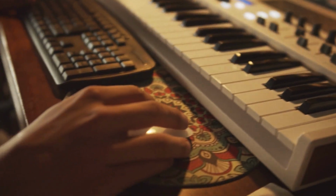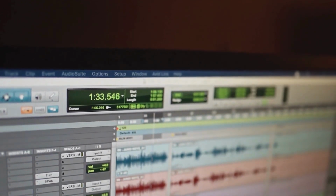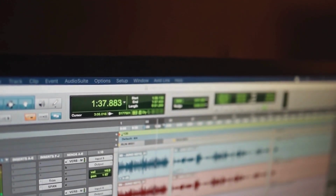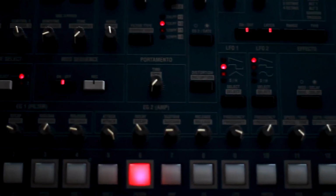UAD is known for their attention to detail, right? They don't just emulate the sound, they recreate the whole behavior of the hardware. So you get those subtle nuances and imperfections that make analog gear so special. So they're not just trying to make it sound like a Neve 1073, they're trying to make it actually behave like one. Exactly.